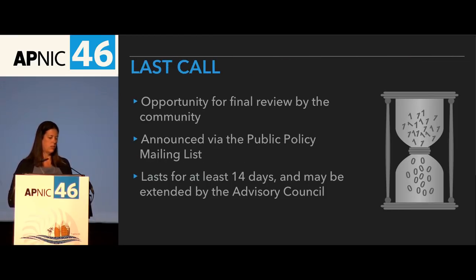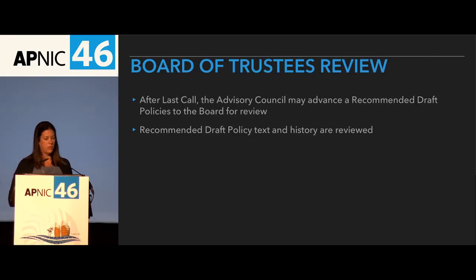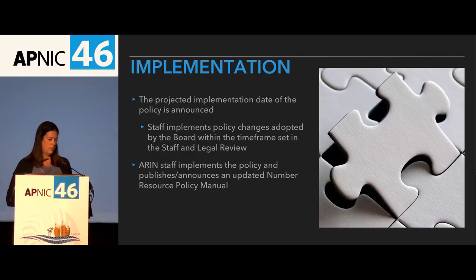Eventually, if it goes to another meeting as a recommended draft and we still have community support, it'll go to last call, which is another chance. It gets announced on our mailing list, and at least 14 days are available for anybody in the community to give further feedback or object or support the policy. At that point, assuming that all has gone well in last call, the Advisory Council may recommend for the policy to go to the board for review. And implementation is the final step with staff. That's kind of the summary of it.